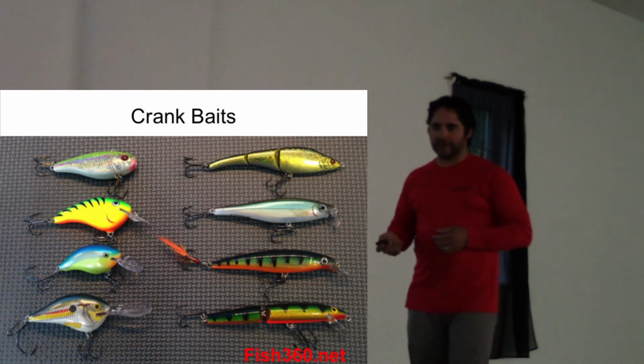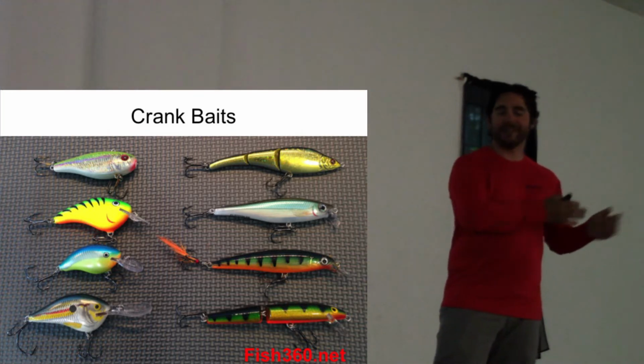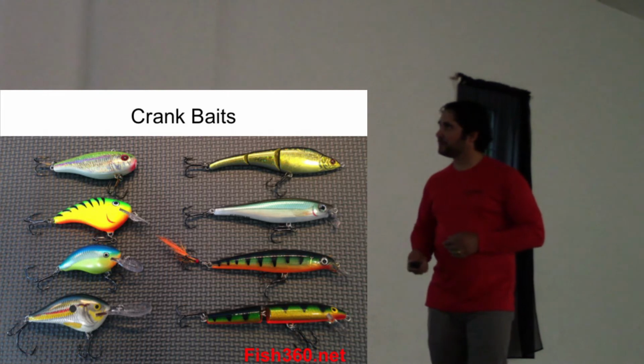In salt water, it's more like dark colors at night, white base colors during the day. It's a little bit different from freshwater.